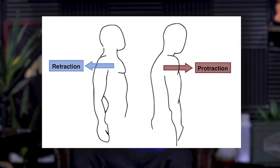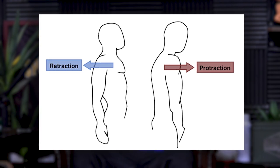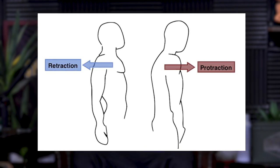I said, okay, although the cable row is an excellent exercise to correct forward shoulder, you can still do a cable row in a way that makes forward shoulder worse. And because you don't necessarily feel that yet, I'm going to be here correcting your form, making sure that you pull those shoulders back. But if I wasn't here, eventually what you would end up doing is pulling with this forward shoulder position, and I'm exaggerating it, but it would be more like that. You would actually strengthen the forward shoulder.